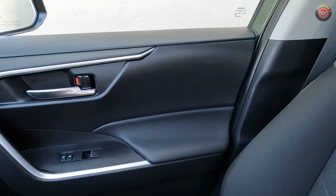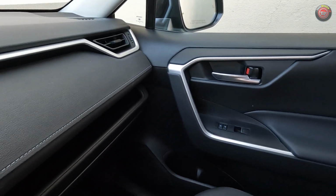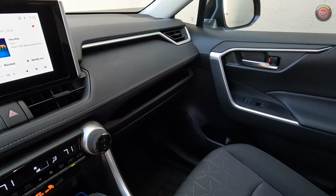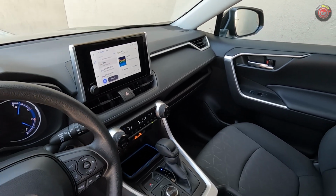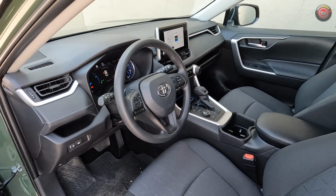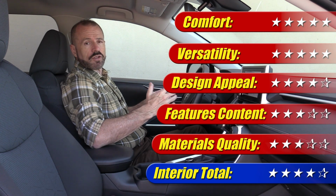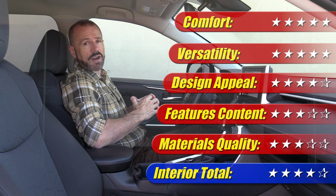It is basic, and that goes along with where this is at in the trim grade lineup. But I will say though that for 40,000 bucks almost, I still think we're kind of missing a vinyl or leather covered steering wheel. The fact that I still have plastic in my hands at this price point doesn't quite rub me right. So almost there on the interior. It's definitely a step up from some of the competitors out there, but at this price, some of those competitors still offer more. This interior gets 4 out of 5 stars.